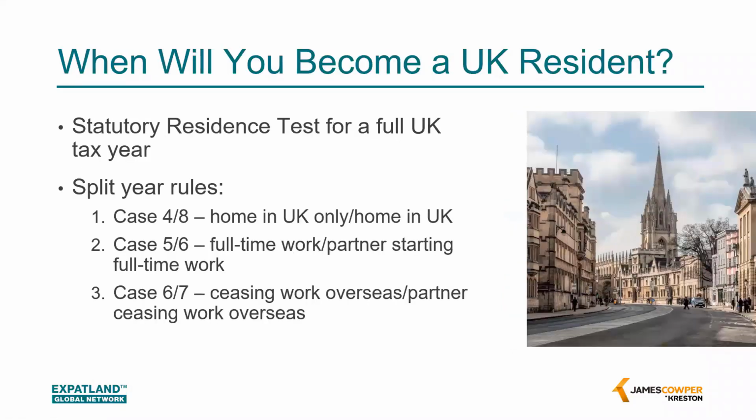So those cases are cases 4 and 8, which are starting to have a home in the UK only, or starting to have a home in the UK. And the other one we commonly see is starting full-time work in the UK, which is case 5. And again, all of those have different complexities.